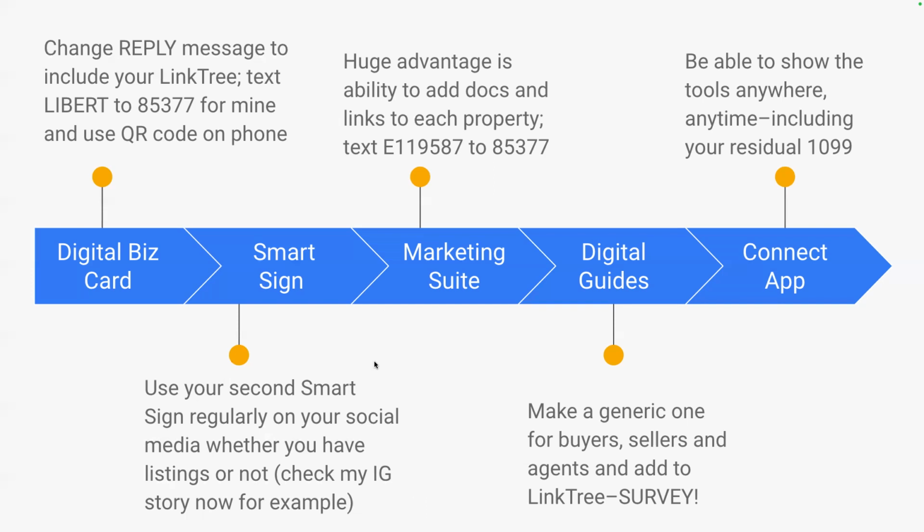I have closed deals, guys, in Michigan. I've closed referrals in Wisconsin, and I closed a deal in Florida using this technique. So I will absolutely take a referral fee for not doing very much except using my technology, which is free.